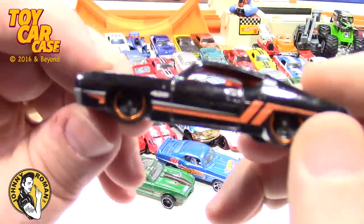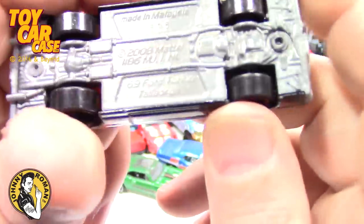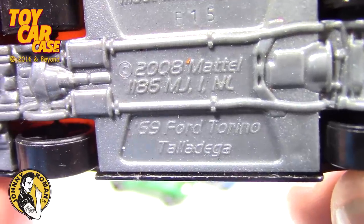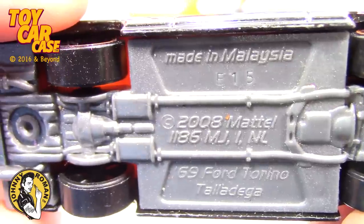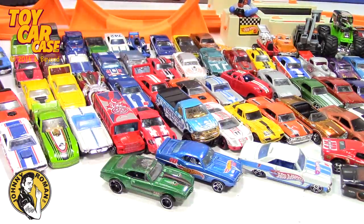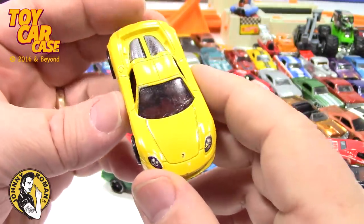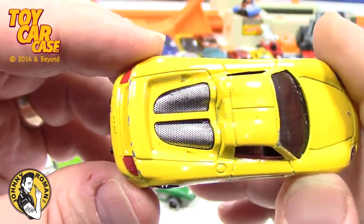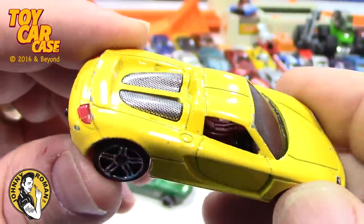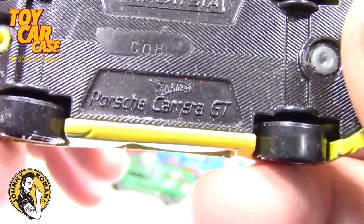Oh, look at this. 428. Oh yeah. Orange interior, black exterior, some orange highlights. Ford Torino. 69 from 2008. Is that nice? I'm telling you, this is such a cool collection. I am so glad that we got to bring this into the supper club and show all you guys. Oh, look at this. Look at that back end there. That's pretty sweet. Porsche Carrera GT.